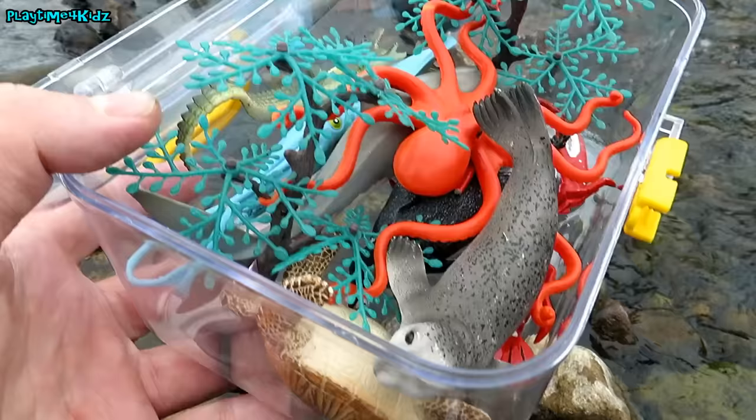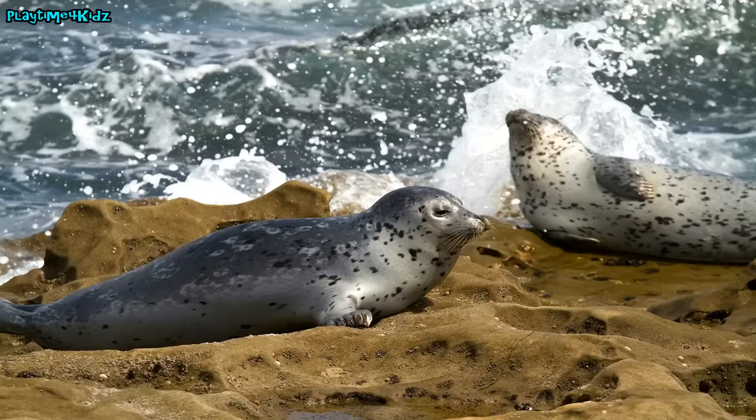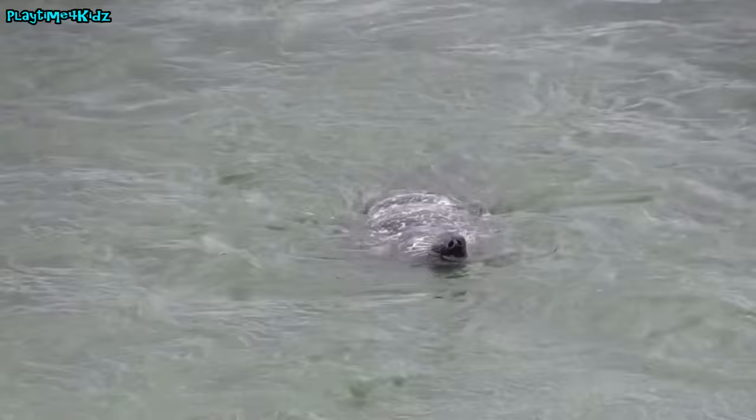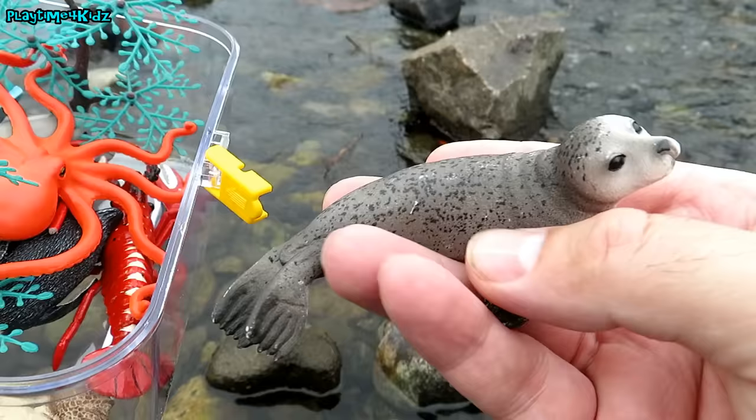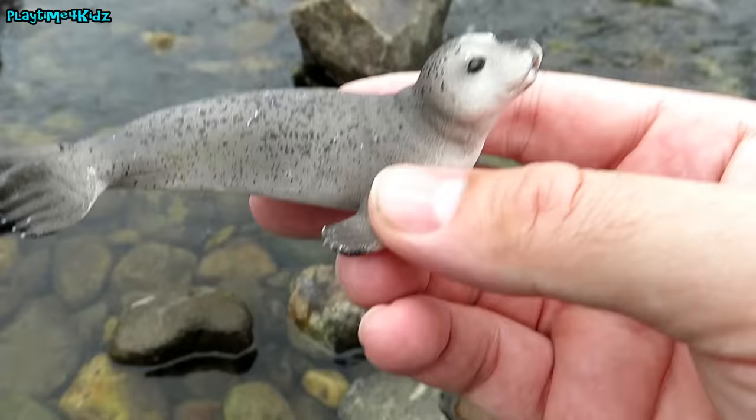It's a seal. Seal. Let's put the seal down here on this little rock.